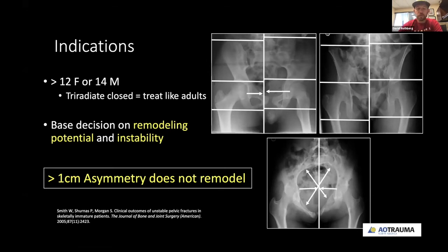And so that's what we do in our hospital to determine stability, is we use a stress examination. And the reason that I think that that's valid in a kid is because if they stress to a position that is 1 centimeter or more displacement, that's where they're going to end up. And we know that doesn't remodel.